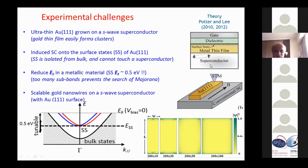That's a theoretical schematic. In the beginning, they thought they could move the chemical potential down, or move the band up, by a dielectric and an electric field. But we all know that it's not so easy to move the bands in a metallic system by an electric field by such a large amount.